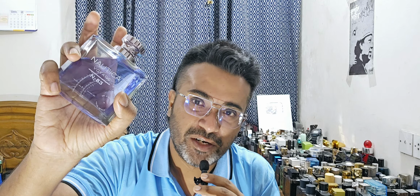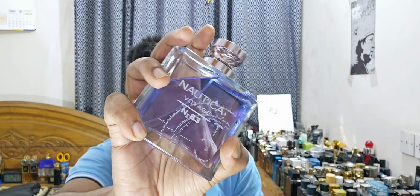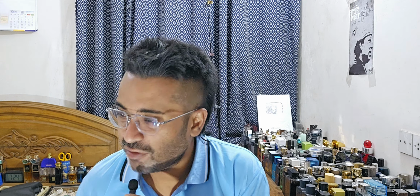And this fragrance is very, very nice. This fragrance is definitely for summer, it's a good choice and has good performance, like Voyage N83. So the next one I'm going to show is one of the flankers, among thousands of flankers of Eternity. This Eternity for Men cologne.